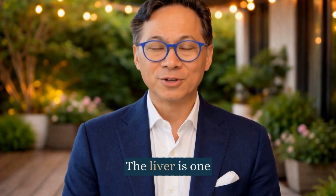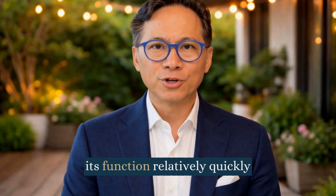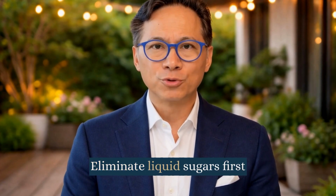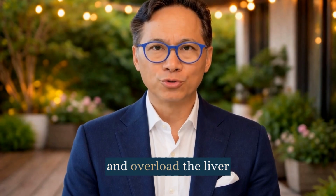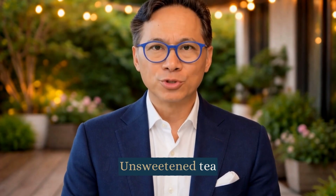Now let's make this practical, because the good news is the liver is one of the most responsive organs in your body. You can start improving its function relatively quickly with the right inputs. 1. Eliminate liquid sugars first. Sodas, fruit juices, sweetened drinks. These deliver fructose rapidly and overload the liver. Replace with water, sparkling water, unsweetened tea.